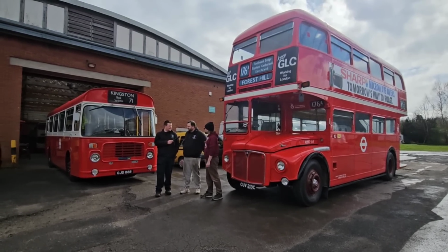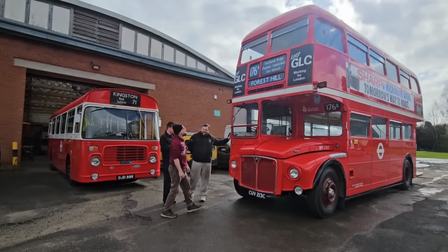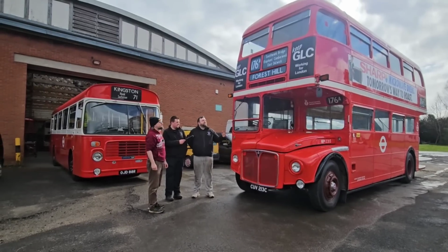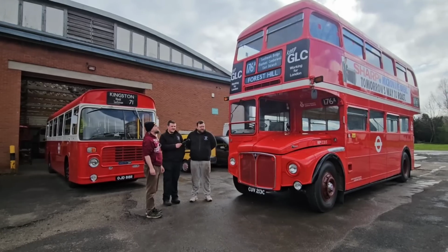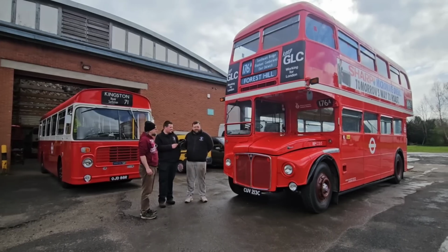Shall I go first? You go first. I'll go first. This is my Routemaster, which I've had for nearly 5 years. Okay. So it doesn't need any restoration work on it, but there's still plenty to do on it. As always, never finished. You always find something to do. And you never got any money in your pocket either, have you? No, we both know that.